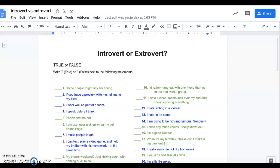Introvert or extrovert? True or false? Write T for true or F for false next to the following statements. Number 1, some people might say I'm boring. Number 2, if you have a problem with me, tell me to my face.